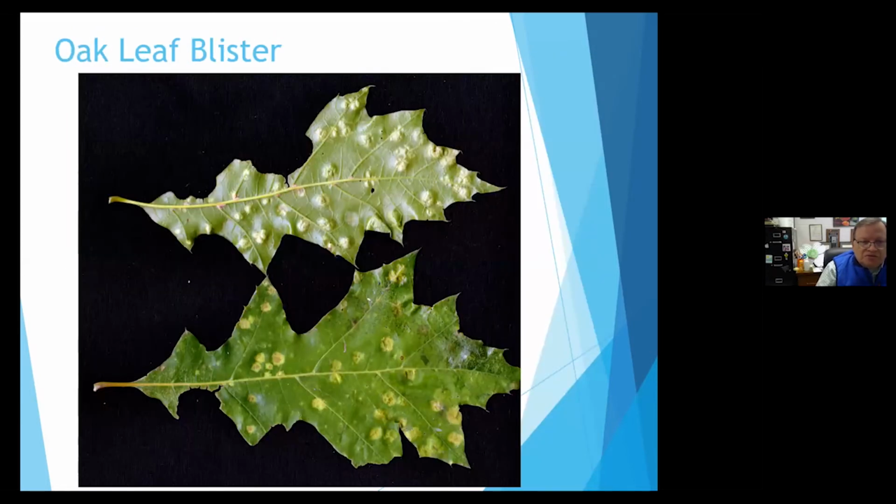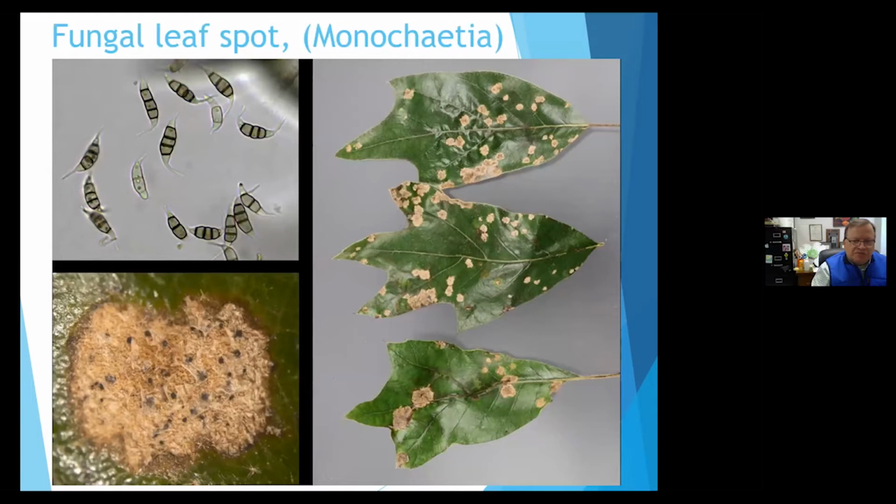What else on oaks? We got a few samples of oak leaf blister last year, these puckered lesions on the leaves, the fungus. Where is it right now? Well, if you had a tree that had oak leaf blister, the fungus is probably on the bud scales right now. And as those leaf buds open, it will infect the developing leaves and form these blisters. So this is one thing that I got asked about, but let me show you a frequent flyer last year, and it was this leaf spot on oak.